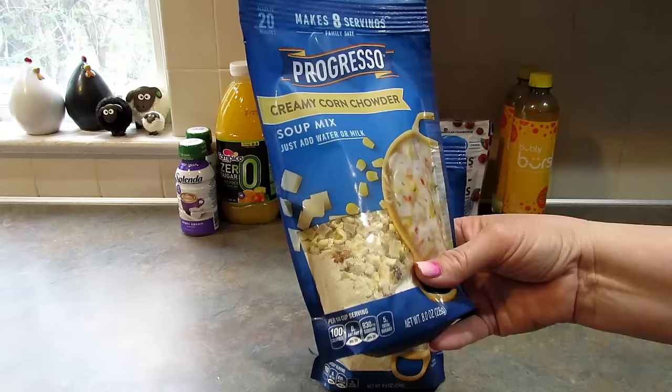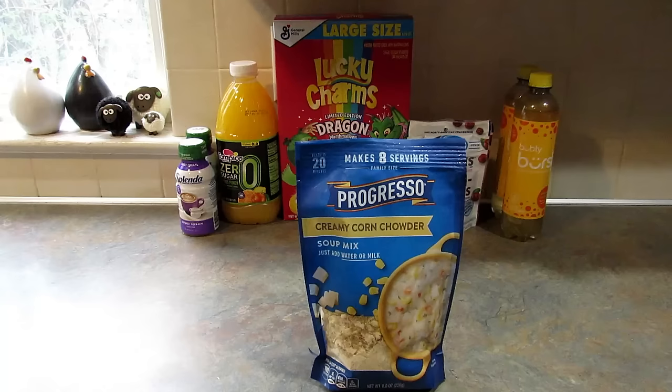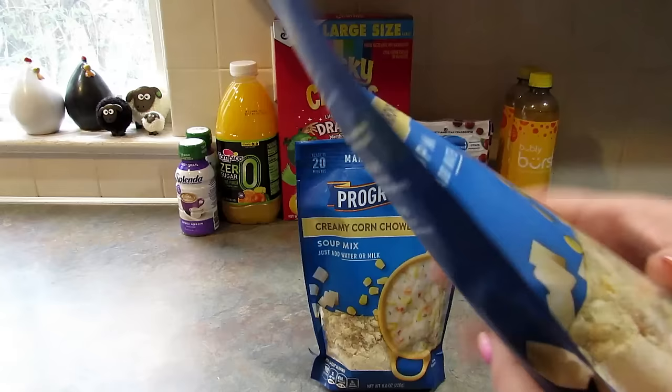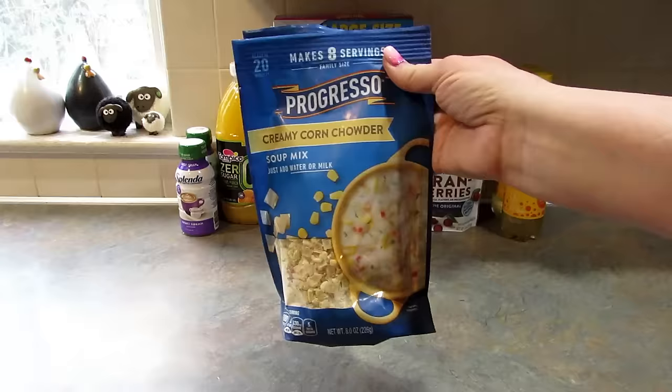Does it say anything about adding meat? It doesn't, but it says, add your own twist, stir in chopped jalapenos and tomatoes after cooking the soup. Crumbled cooked bacon or green onions, so yeah, I'm thinking chicken would be good. Oh, chicken and bacon would be really good in that.